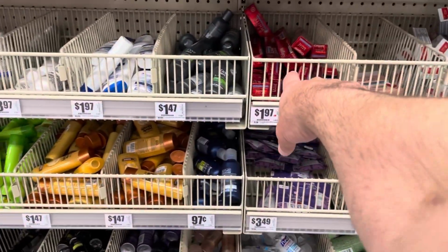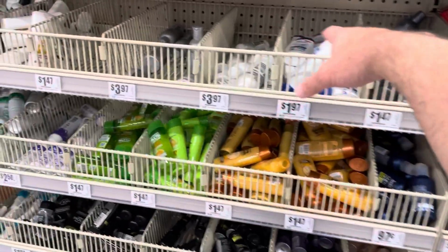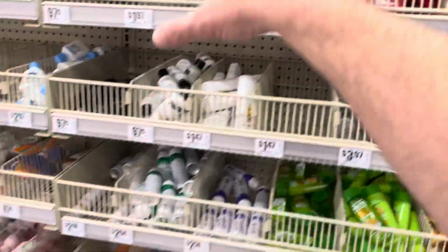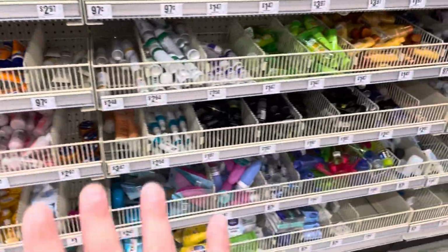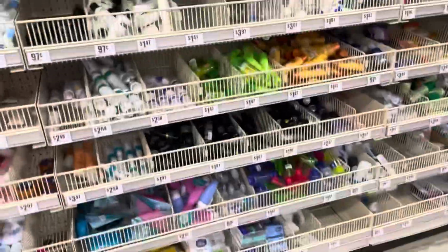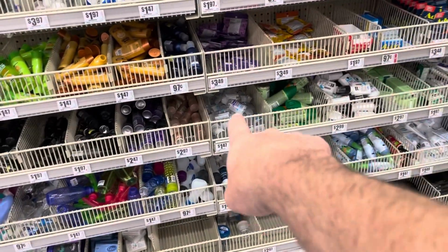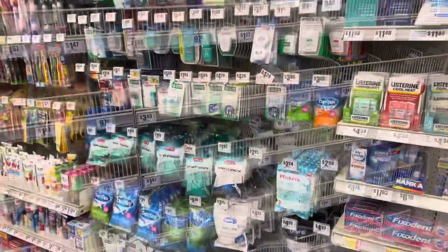We got the smaller bottles of toothpaste, lotion, shampoos, deodorants, things like that. This is an incredible resource for you, particularly when you're putting those bug out and survival bags together. So don't pass this one up. Check it out. Find all the different items that you can put into your survival kits.